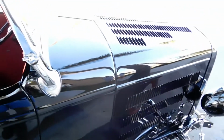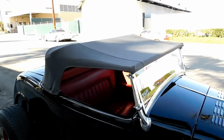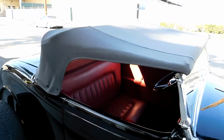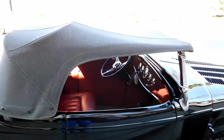Again, front suspension there. The windshield has about a 2-inch chop on it. It has a Topster, collapsible. They're hard to collapse, so you just take them off and put them in your hotel room. It's got a Haartz soft cloth, soft gray canvas. It's nice. I like the gray. I haven't seen one done in gray.